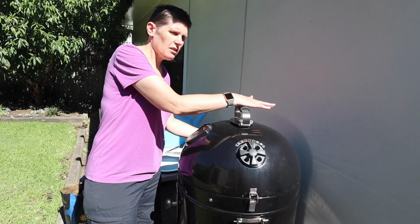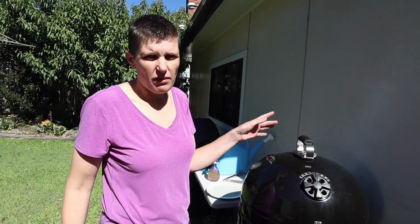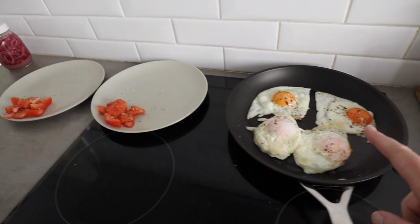I'm going to spritz the pork about once an hour now until I wrap it. And the sausages I'll just give another half an hour or so to colour up that other side, and they should be good. Just got some eggs cooking here.